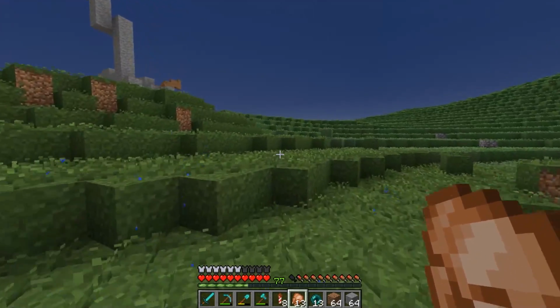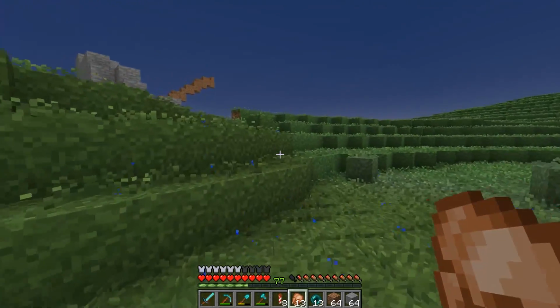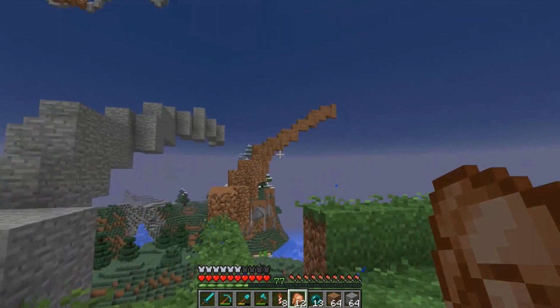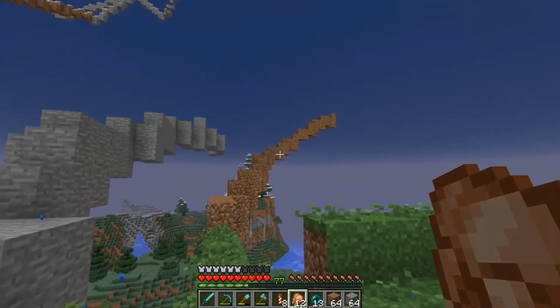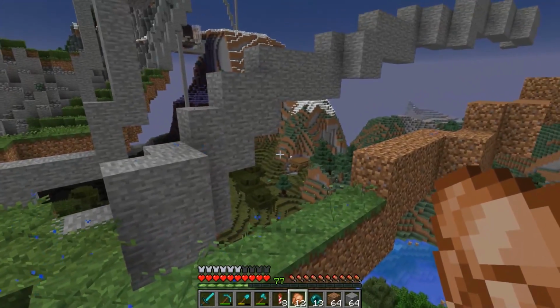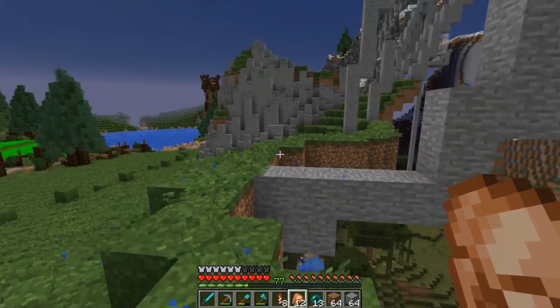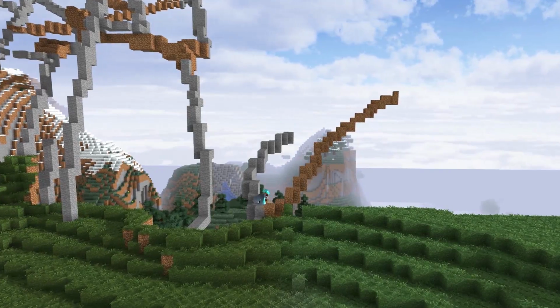But what we're gonna do to kick off this episode, now that we're already 4 minutes into it, is we are going to go ahead and time lapse out this little area. I wanna get a lot of the dirt placed in here and get the general idea down for what it's gonna look like. So I will see you guys on the other side of this time lapse.